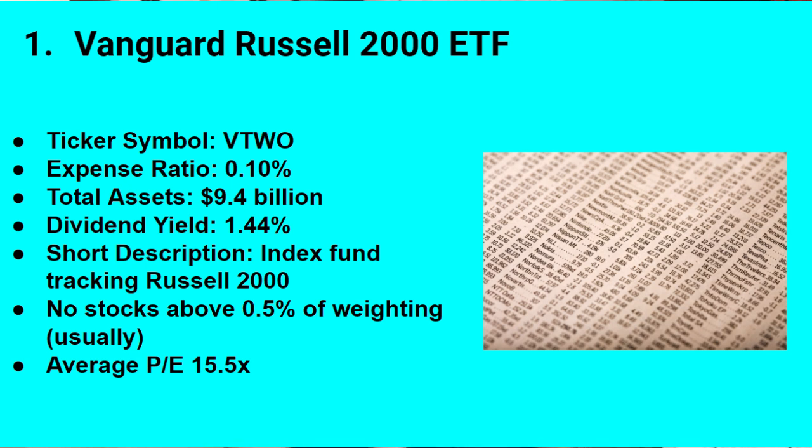There are some big catalysts that could help small caps really outperform over the next couple of years in particular. Falling interest rates is one. Just general economic strength is another. If we can avoid a recession, that would be a big catalyst.